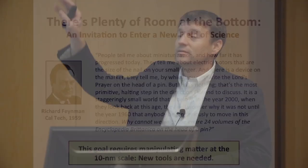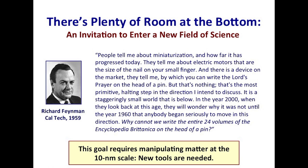But he said that's just the beginning. Of course, we can continue to miniaturize things. There's no physical reason why we cannot manipulate individual atoms, put them exactly where we want to make designer things, whatever those things are, to store more information, which is one of the things he talks about here. Why can't we write the entire 24 volumes of the encyclopedia, right, on the head of a pin, right?